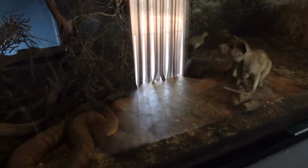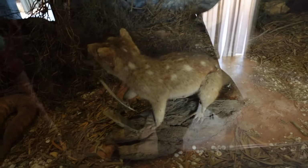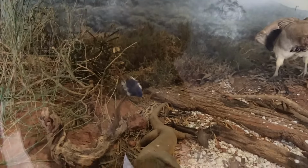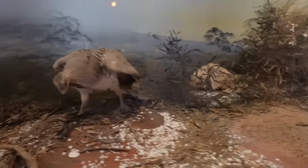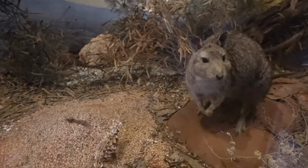What's this? I'll get it from this side. This is a mala. I don't know, it's obviously rubbed off. Woma python. A chuditch. Malleefowl chick at the back. A white-winged fairy wren. A goanna. Just there. Close that gap there. An adult malleefowl. A little mouse. Thorny devil.